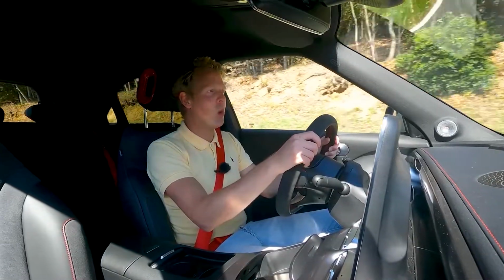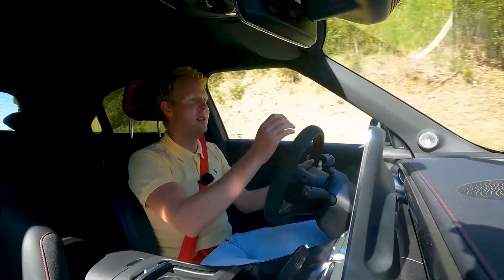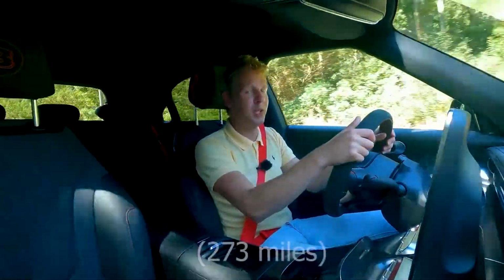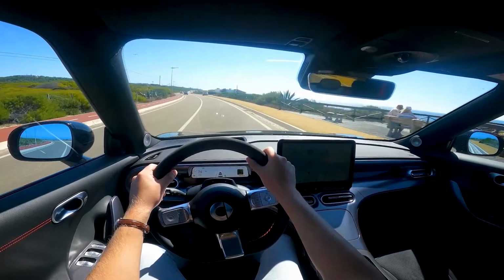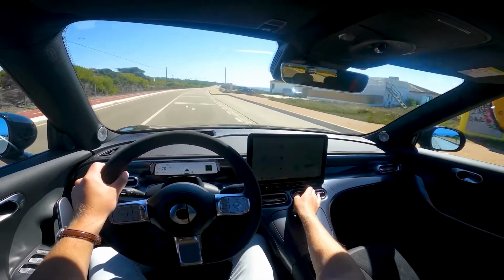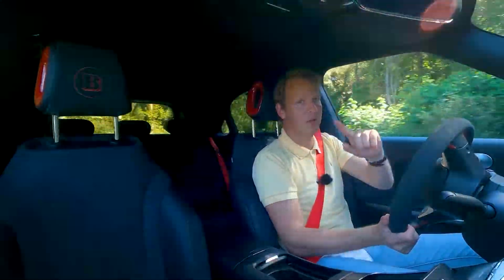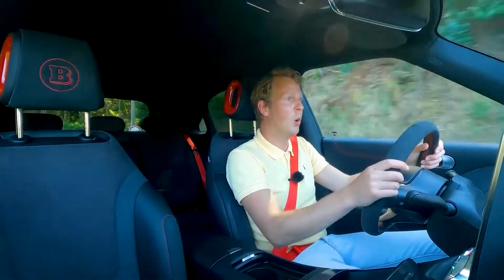In the Smart #1, there's only one battery size available and 2 power outputs. The battery size is 66 kilowatt hours, which gives this car a range of 440 kilometers. However, if you go for this top spec version, this Brabus version, you only get a range of 400 kilometers. And that's because this version doesn't have one electric motor, but 2 electric motors. One in the front and one in the rear, together providing a power output of 427 horsepower.